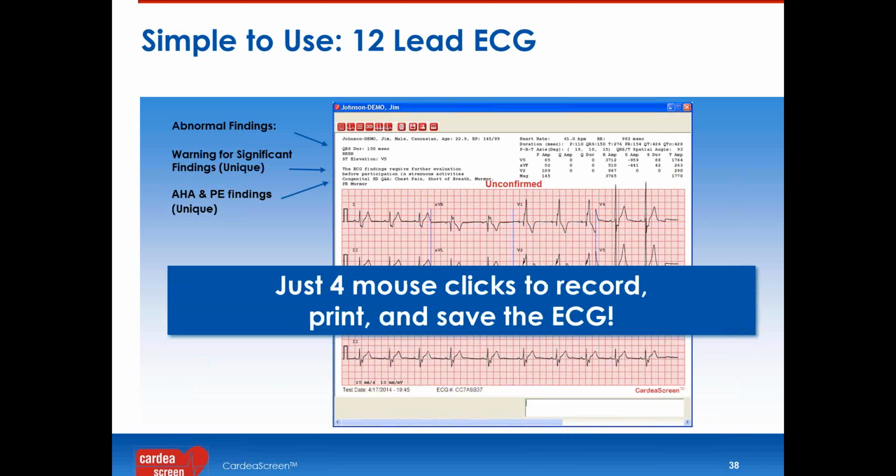It just takes 4 mouse clicks to record an ECG, print, and save the record. It's very simple to use. As I said earlier, it only takes about 10 minutes to train somebody on how to collect an ECG.